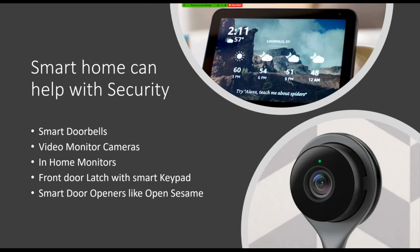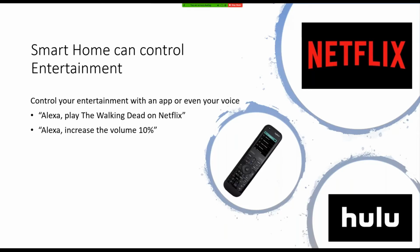So these smart home devices really allow an individual to realize their life more and get out and experience the world. Another really cool feature, and this is probably the most common feature with these smart home devices, is the entertainment factor. You're able to control your entire environment with simple phrases like, Alexa, play The Walking Dead on Netflix, or Alexa, increase the volume 10%. You can use tools like the Amazon Alexa and Google Home to control your entertainment and be able to do so much more.